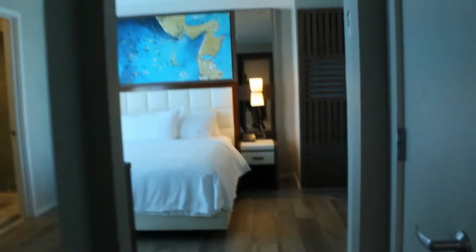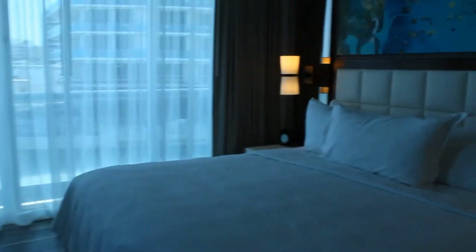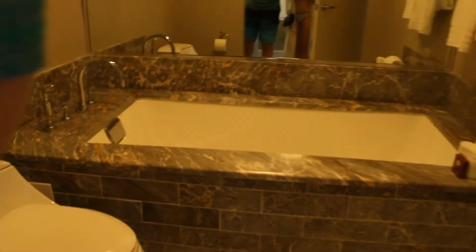So you can see the views, the artwork. And we're going to the second room here. Oh wow. What a beautiful room. And then they have a full bath as well. Oh look! Yeah, and they got a bathtub in this room. Got a bathtub! Oh my god! Like the bathtub. Whoa!